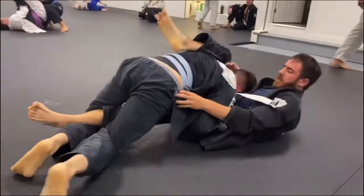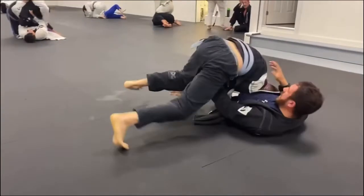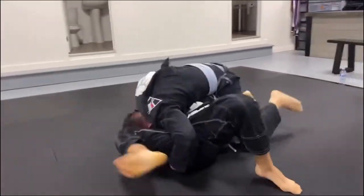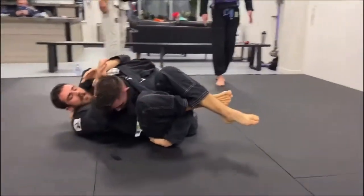Now he's right into the over-under pass. Very nicely done. Defense right to offense. He steps around the leg. Evan is framing. He's got to get off his back and turn in to try to face Kris. Now Kris is trying to go north-south. And now it looks like he secured the pass.